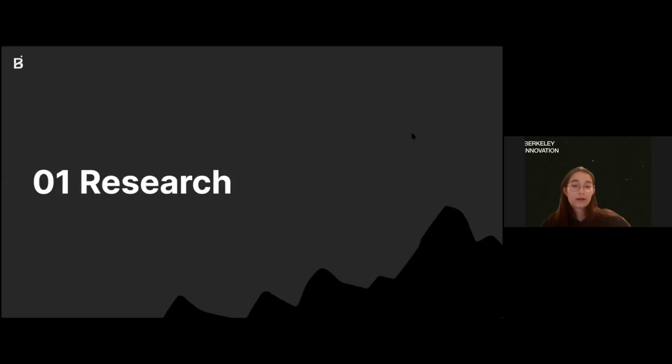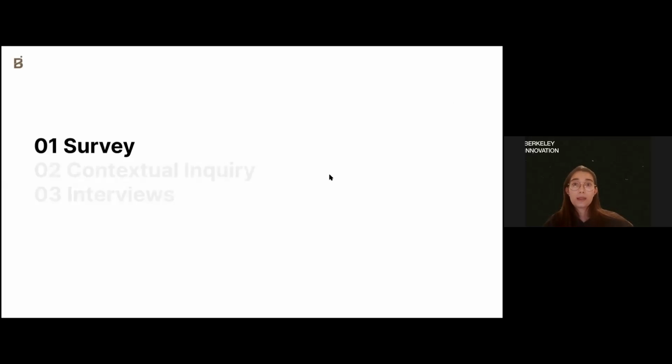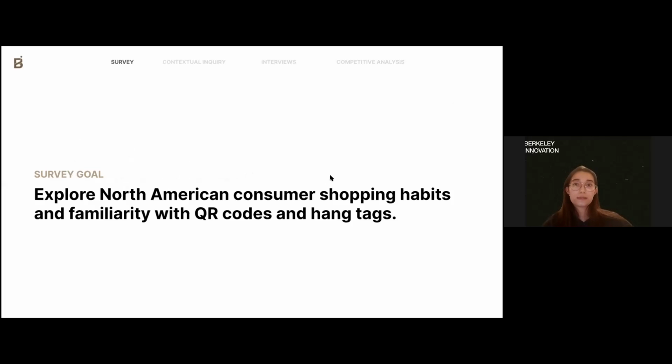The first part of our process was to research our users in order to better understand them. In order to do that, we decided to conduct surveys, contextual inquiries, and interviews to tackle different aspects of our problem space at different depths. So we'll go over surveys first.